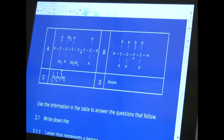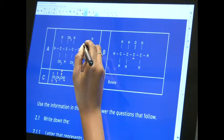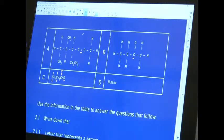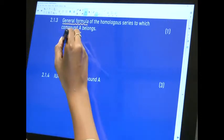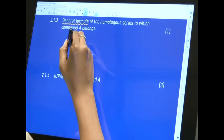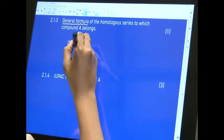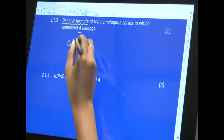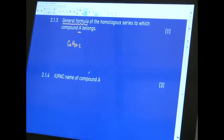So let's look at what A has. They want the general formula for A. And I can see that A has a triple bond there, meaning that there are 2 hydrogens that are out of place. So the general formula for A, let me go down all the way here, will be CnH2n minus 2. Remember, n is a subscript. This means that there's a triple bond going on there.